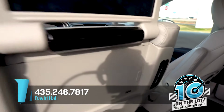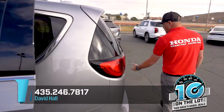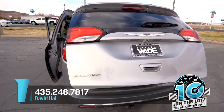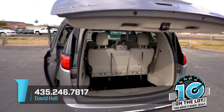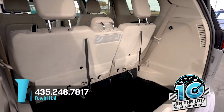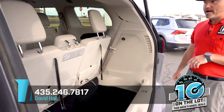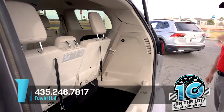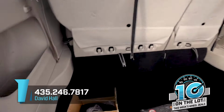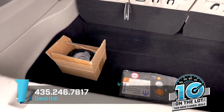Let's pan around. We'll go around the back real quick, you guys, but I want you to see the price as we go along. So look at that, power lift gate, everything. And you know what's really important? When you have kids that are in elementary school, there's a rule where they can only get out on one side of the car. Imagine being able to just hit a button, slide that door open, and they can just unpile out on the correct side of the vehicle without being in harm's way.